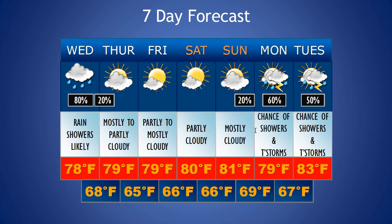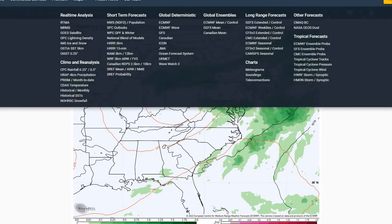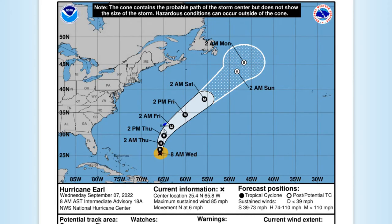And taking a quick look at Hurricane Earl across the Atlantic this morning, you can see it's south of Bermuda and will continue to move north. It's moving north at 6 miles an hour, maximum sustained winds at 85 miles an hour, expected to become a major hurricane as it passes southeast of Bermuda and over the open waters of the Atlantic.